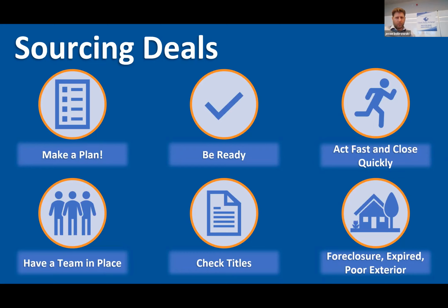Have all your ducks in a row, which will enable you to act fast and quick close if it calls for it. We talked about a team in place: your mortgage broker, your wholesaler, your tradespeople, your realtors. You want to have that team set up and really executing like a fine-oiled machine.